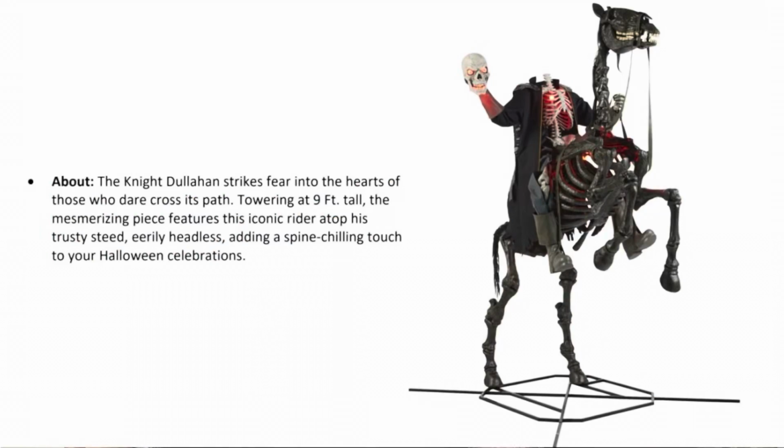The Knight Dullahan strikes fear into the hearts of those who dare cross his path. Towering 9 feet tall, the mesmerizing piece features this iconic rider atop his trusty steed, eerily headless, adding a spine-chilling touch to your Halloween celebrations.